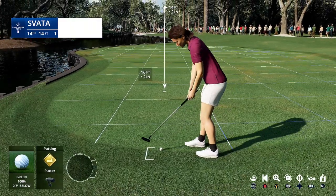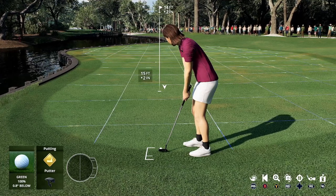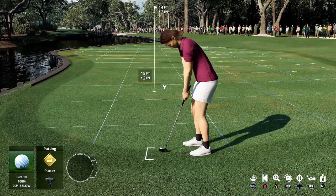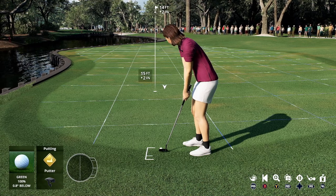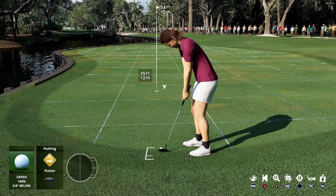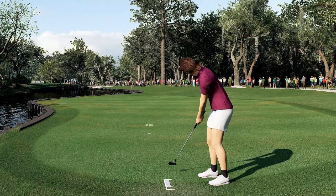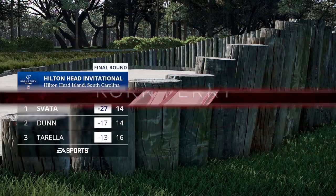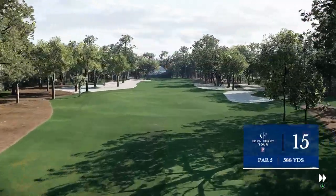Okay, that one's dancing. 14 feet to the hole. They're perfect. It is in for a birdie. And the lead is now into double digits. It's an insurmountable 10-shot advantage.